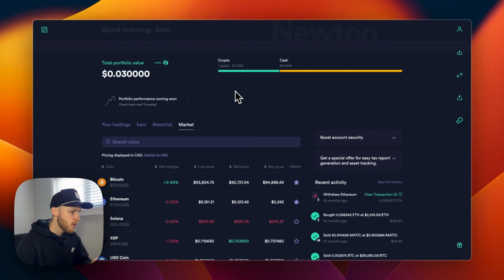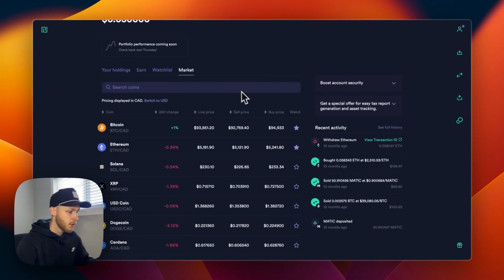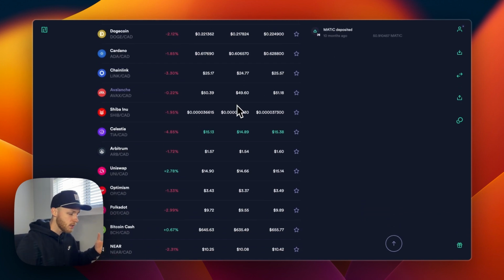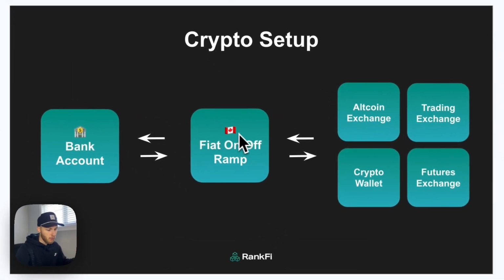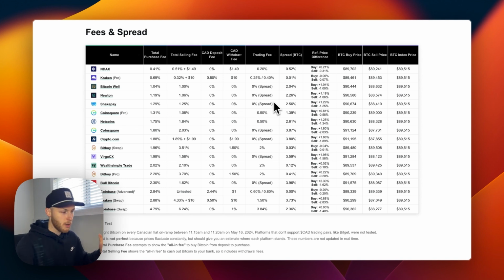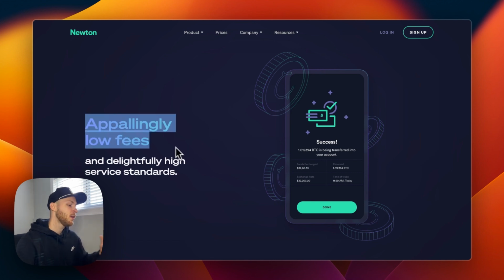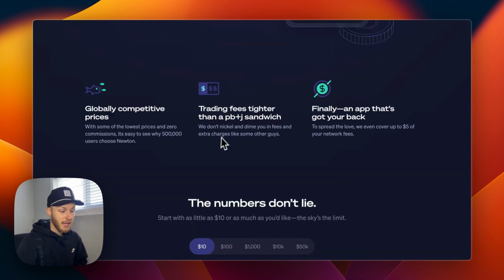So what is Newton? Newton is a crypto brokerage. It's not technically a crypto exchange, but you can go on here and buy and sell Bitcoin and 70 cryptocurrencies. And it's also a fiat on-ramp for Canadians, meaning you can deposit Canadian dollars from your bank account to buy those cryptocurrencies. Now there's hundreds of crypto exchanges, but there's 15 fiat on and off ramps in Canada, and they market themselves saying appallingly low fees. And they used to be Canada's cheapest exchange when I tested it a few years ago, but that's no longer the case. We'll jump into that.